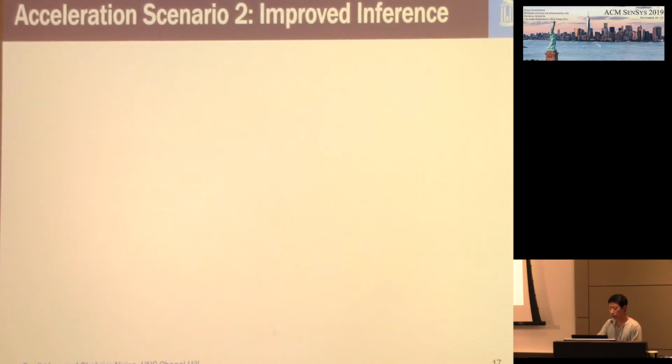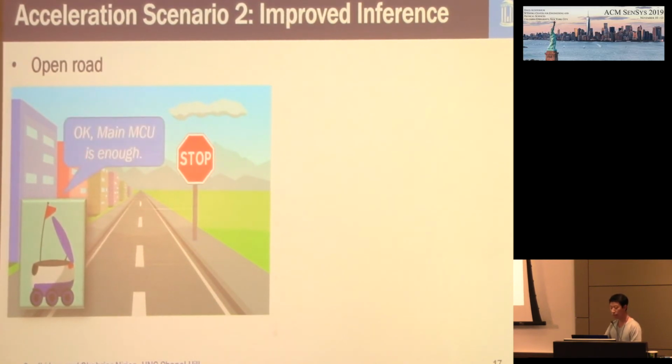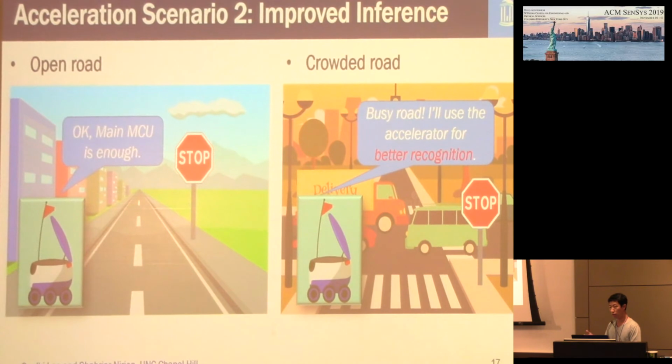The next acceleration mode is Improved Inference. When the robot is on the open road, it might be easy for the robot to recognize a stop sign. But when it gets into a crowded road full of cars and pedestrians, it might be more challenging for the robot to recognize the traffic signs correctly, because there are so many things, the cars, the occlusions and so forth. In that case, Neuro.ZERO can leverage the accelerator to achieve better recognition.